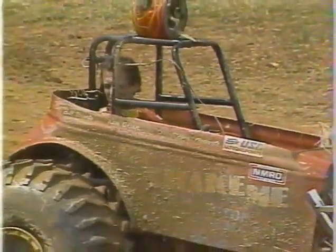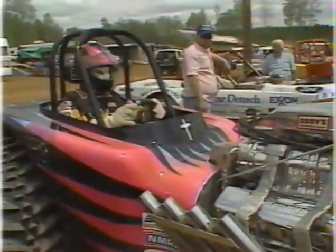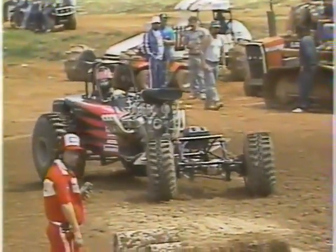Well, coming up next is the NMRO 1990 Car of the Year, Destroyer 3. Army, I know you're very high on this driver and car combination, and before our competition, you get a chance to talk to Rick Keel.